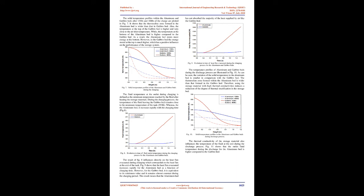The thermal conductivity at ambient temperature for aluminum and gabbro are respectively 204 W/mK and 2.19 W/mK. The solid temperature profiles within the aluminum and gabbro beds after 1200 s and 4800 s of the charge are plotted in Fig 7. It shows that the thermocline zone formed in the aluminum bed is wider than that in the gabbro bed. Also, the temperature at the top of the gabbro bed is higher and very close to the air inlet temperature, while the temperature at the bottom of the aluminum bed is higher compared to the gabbro bed.